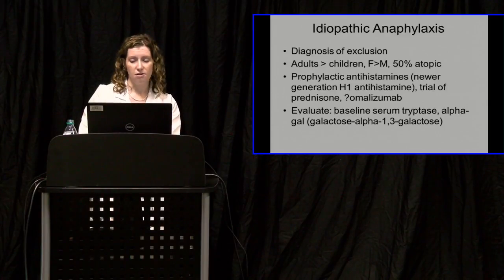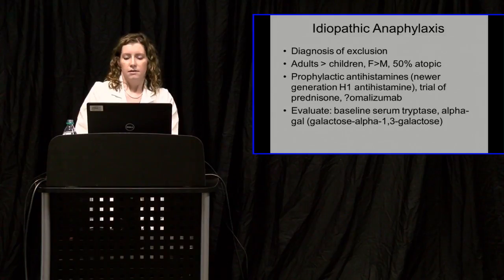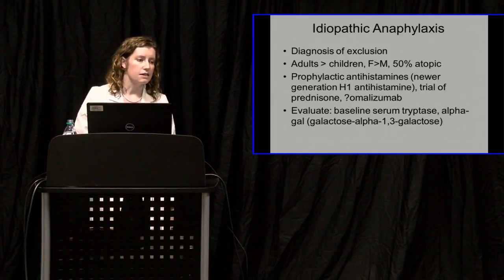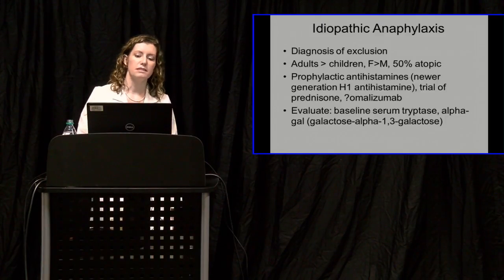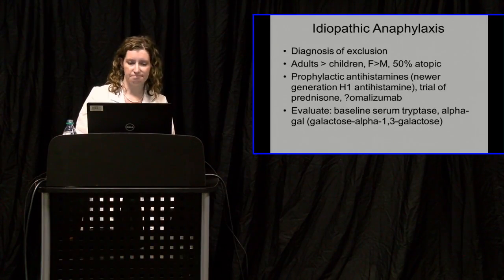And then the alpha-gal, which is that delayed allergy to meat we talked about. This is a blood test. You check the specific IgE to galactose-alpha-1,3-galactose. What you should not send off in the lab is alpha galactosidase, which screens for Fabry's disease. So we tend to see that a lot too. Just make sure you're sending the correct thing.